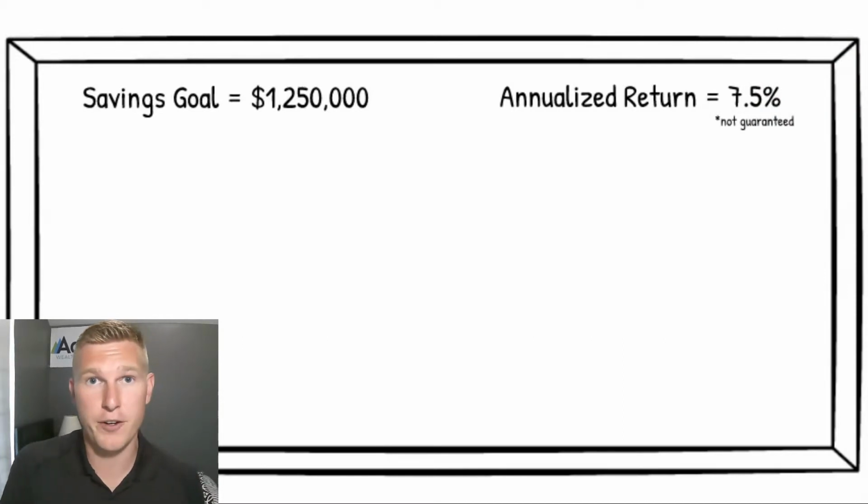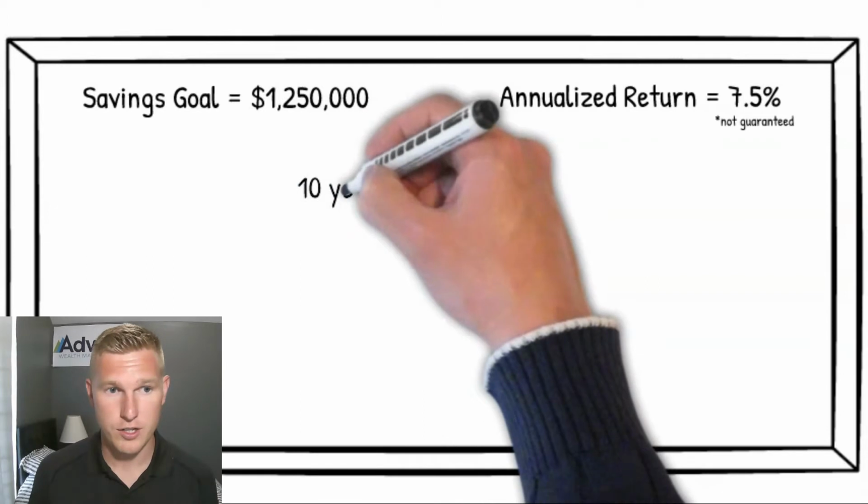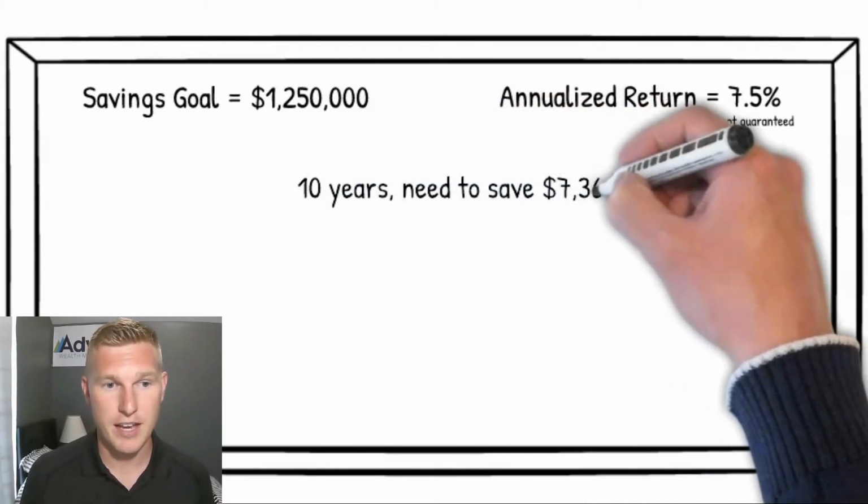The S&P 500 over the last 100 years has averaged somewhere between 9 and 9.5%. I believe that Dave Ramsey sometimes uses 12% in his projections. I encourage you to work with your financial planner to come up with a number that makes the most sense for your situation.